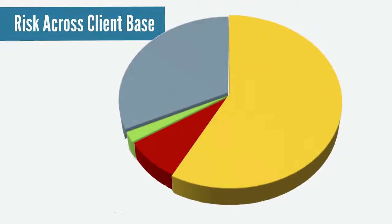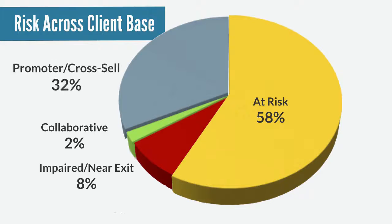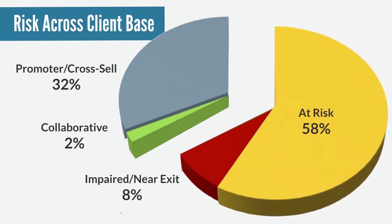When you look at your total customer base, at any given time, 60% of the accounts are at risk and 8% are impaired or ready to exit. Only 2% have what we would call a truly collaborative relationship sitting at the top of the relationship pyramid. 32% are your promoters with opportunities for cross-selling. It means 34% of the customer base is on your side, while 66% is in jeopardy. Do you know which customers are at risk and why? Be proactive in mitigating the risk.